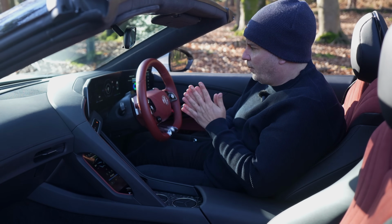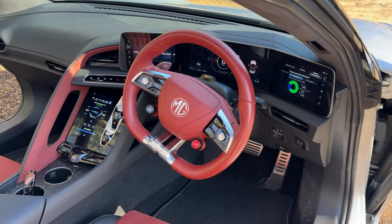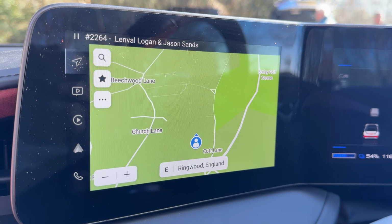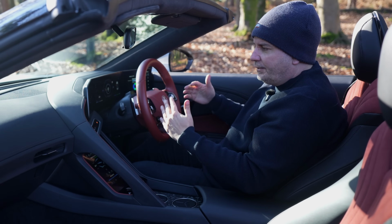Folks, I usually talk about this as the front cabin, but it's not. It's a front cockpit because it feels like you're in a fighter jet in this thing. You've got these screens that wrap around, more on those in a sec, but everything about it wraps around you, this whole part of the dash.